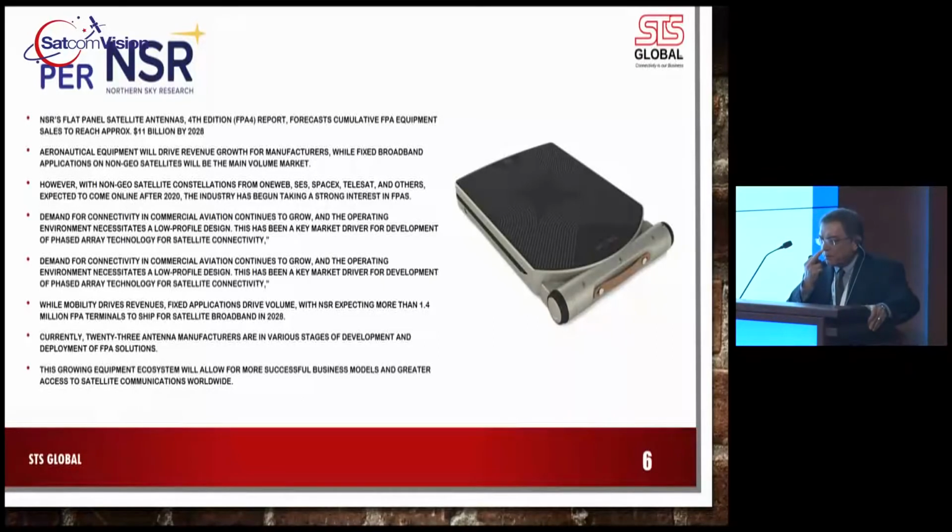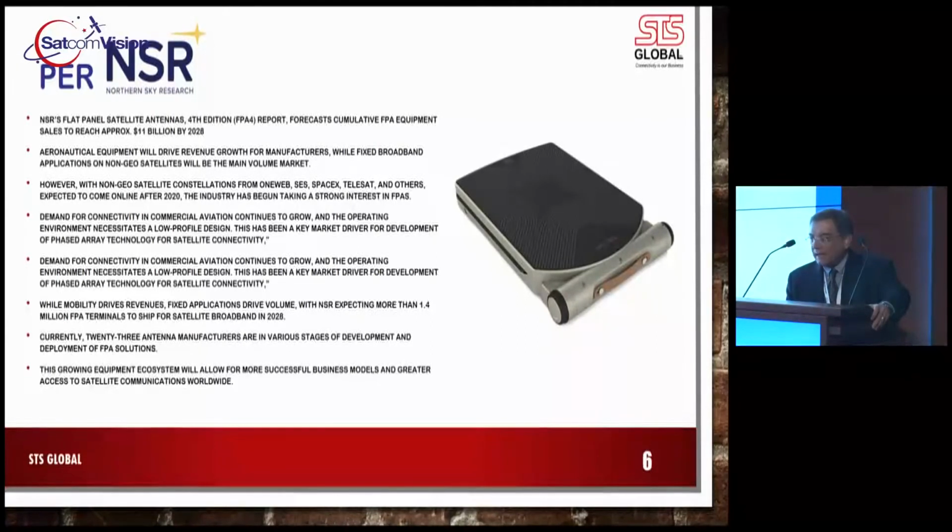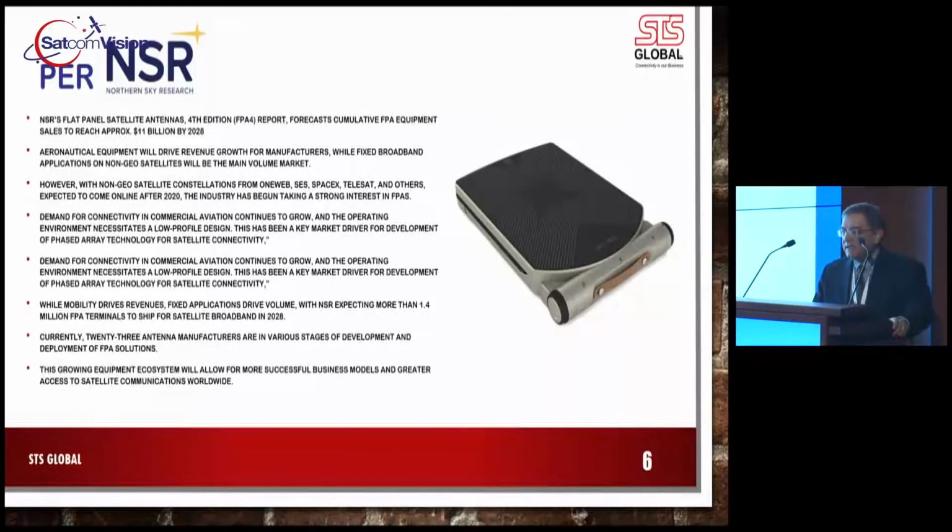So this is Northern Skies Research, and they provide certain figures here. So they're saying that by 2028, 10 years' time, the flat panel antenna will be an $11 billion industry, and they will have manufactured 1.4 million flat panel terminals by that time. So that's a lot. The main driver of this is going to be aeronautics.